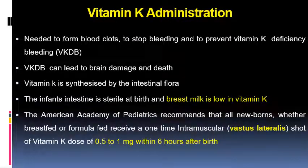Yes, the most important aspect of immediate newborn care is administration of vitamin K, because we know that vitamin K is needed for blood clotting and to stop bleeding, and to prevent vitamin K deficiency bleeding disorder, that is VKDB in short, because this can lead to brain damage and death, especially in newborns within the first 6 months, right? So vitamin K is synthesized by the intestinal flora.